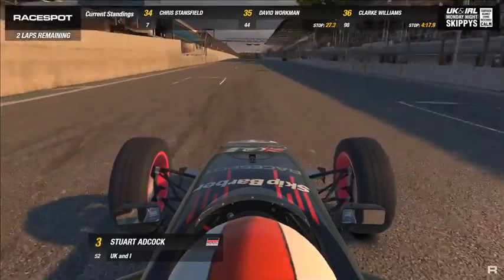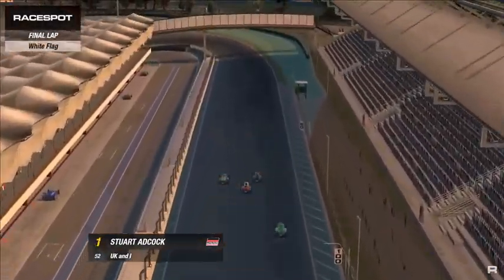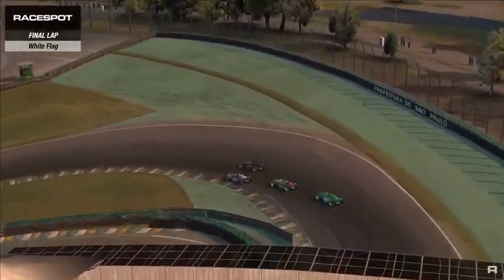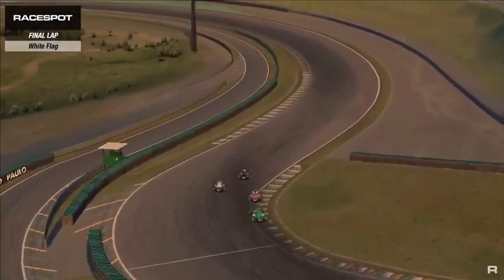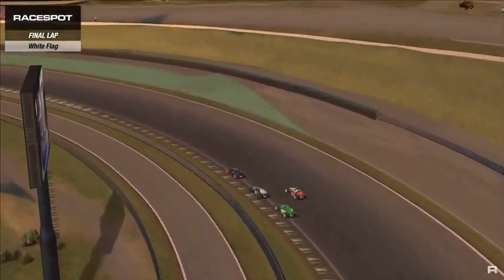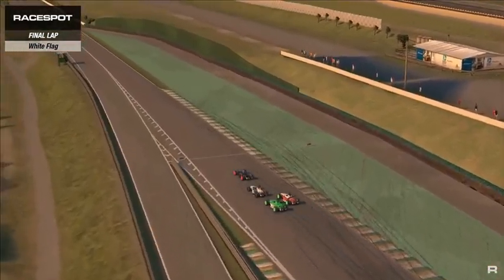Look at this, three wide. Simonson between the wall and then Ward, as Ward gets passed on both sides by Stuart Adcock and Benny Simonson. Adcock to the outside for turn one. Should have the advantage of the second part at the center S's, and he does. He clears them both. Stuart Adcock to the sharp end onto the final lap here at Interlagos, and it's the run through Curva do Sol for the final time, Will, and this one is on.